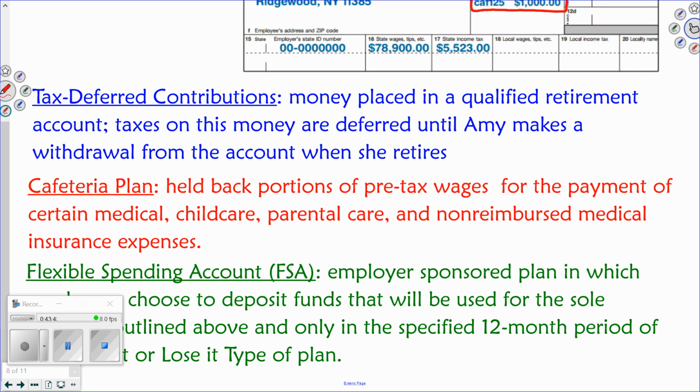You can have a cafeteria plan. These are pre-tax wages for payment of Medicare, medical, child care, parental, non-reimbursed medical insurance expenses, etc. I actually just had a conversation, funny enough, with a friend of mine last night about this. There's a max on how much you can put into a cafeteria plan. I think it was $8,600 was the max. $2,600? I don't know. Something with the 6 on. I remember that. Yeah, parental. That says parental, doesn't it? Not prenatal. Sorry.